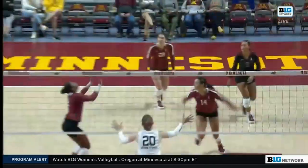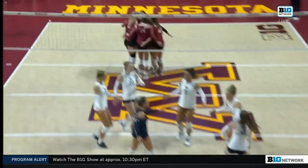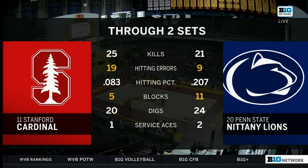11 blocks for Penn State. Meanwhile, Kendall Kipp, the bright spot offensively for the Cardinal. She has been a bright spot for this team that has made a lot of errors, but Kendall Kipp, only 2 errors on 18 swings, hitting .389. She is probably the only bright spot, I would say, of the Stanford offense right now.